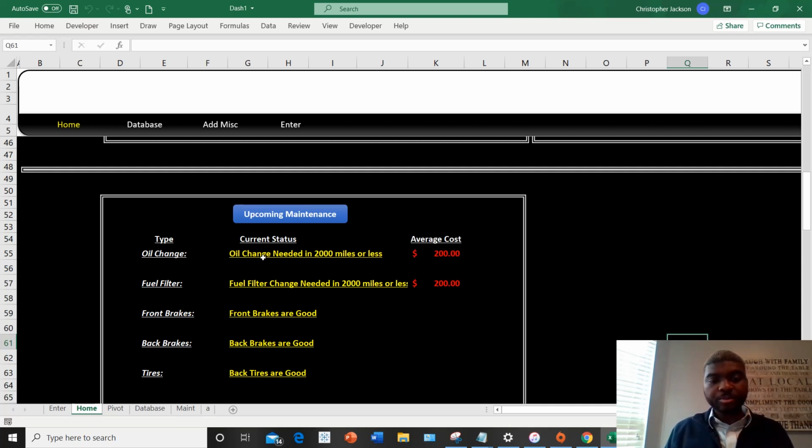And you can see we have average cost here. This is the average cost for the actual maintenance. So average cost for oil change 200, fuel filter change 200 as well. And the things that this does for us, so every probably Friday over the weekend, we sit down while we're preparing for the next week, we say, what is our upcoming maintenance? And this tells us our story. So we know we have an oil change that's coming up in 2,000 miles.